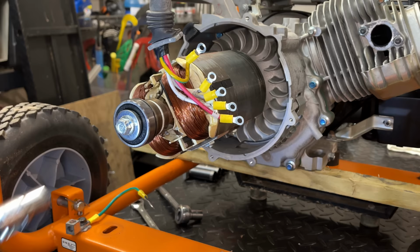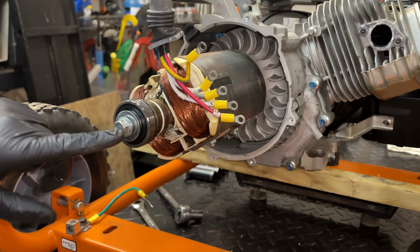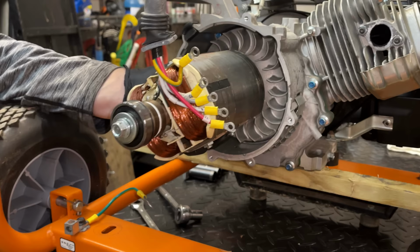There we go. So the plan is 3-pound hammer, hit that a few times. Don't go crazy because you can bend the bolt, and of course if you miss, you've destroyed the rotor. That's it.